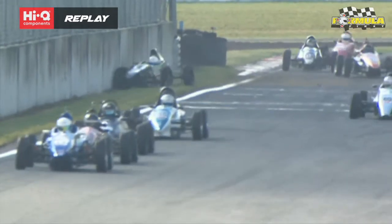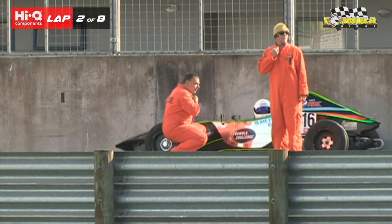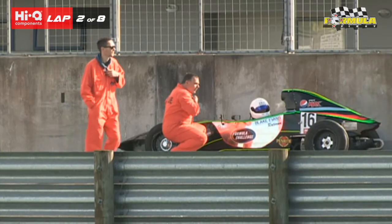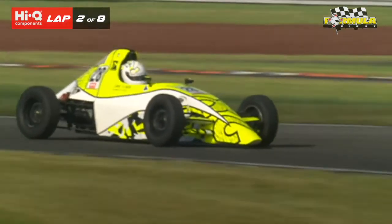Oh, that was the replay. That's quite a big hit there for Blake. There'll be a lot of damage on the front of that car. Hopefully he hasn't bent the front beam. The Formula First run a standard Volkswagen front beam, and they are quite heavy duty, and when they bend they are quite hard to fix, so hopefully they've got a spare, or hopefully there's not too much damage there.